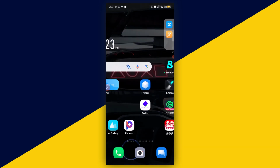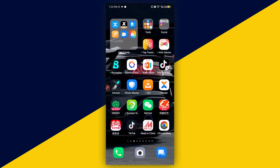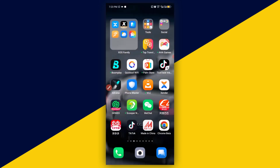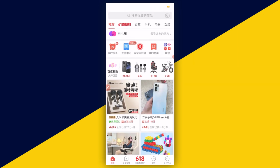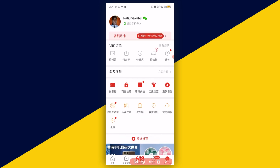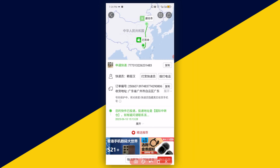So let's get started. The very first thing we want to do here, let's say for instance, I want to track an order from my Pinduoduo app right here. So what I'm going to do is to simply click on here and open my Pinduoduo app. Then I'll make sure I click on here to go to my profile. Every order in transit is going to be found right here. I will simply click on that. Then I make sure I click on here to copy the order tracking number.